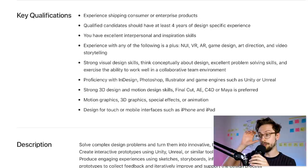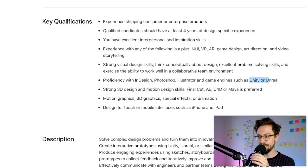And especially in this case, if I'm going to Apple, I'm going to know my stuff when it comes to ARKit, right? I'm not going to go in there not knowing about ARKit. InDesign, Photoshop, Illustrator, and again, like I mentioned, Unity or Unreal. If I was reading this job ad, I would make sure I really read up on these things.